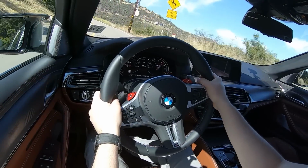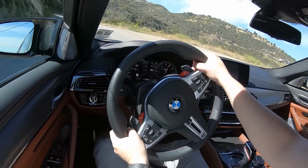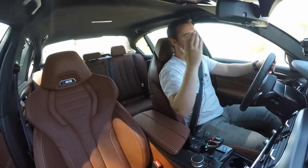Honestly, this car is so fast that a manual would just be ridiculous. Oh man. Oh, the acceleration in this thing is intoxicating. But those shifts are amazing. I'm stunned that this is an automatic gearbox. Car manufacturers, take note. This is how to do an automatic transmission. BMW has absolutely nailed it.